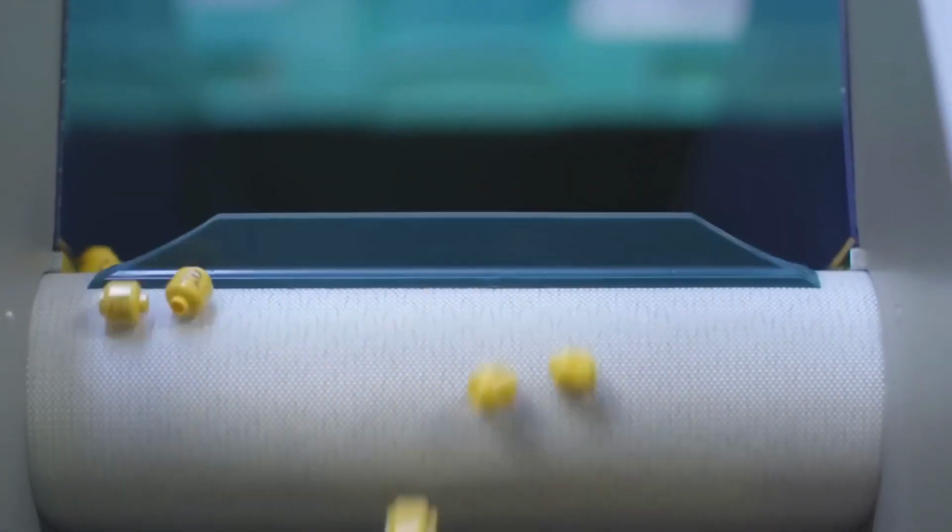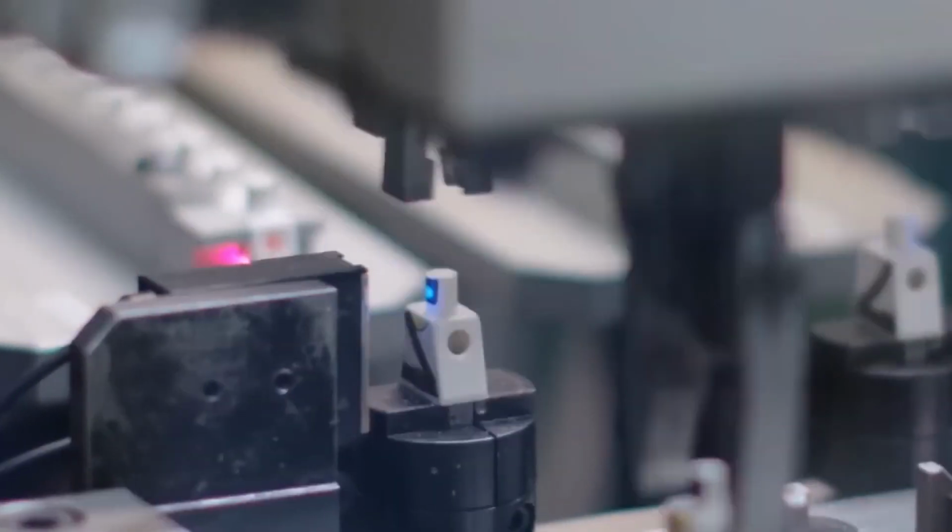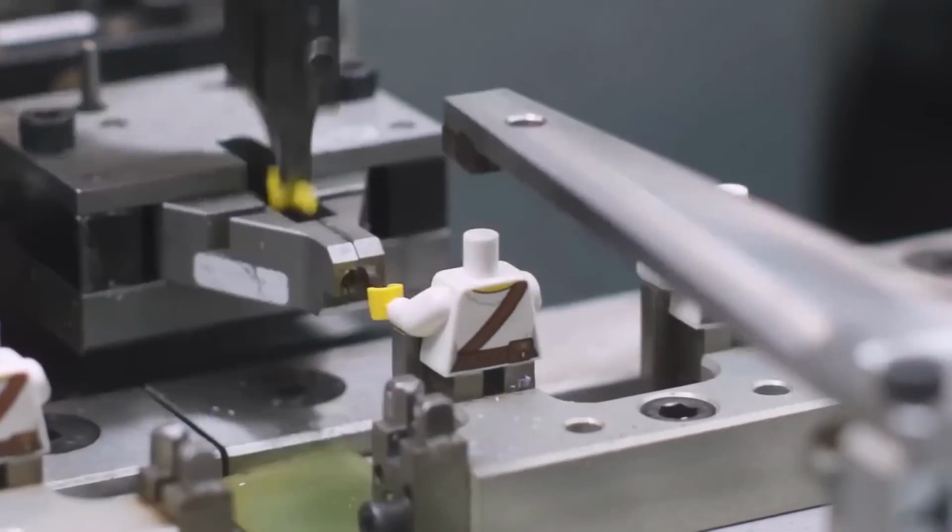All Lego characters start off as a series of blank yellow heads, but every head needs a face, torso, arms, and legs before they can be shipped out. The whole process creates tens of thousands of Lego men and women every day.